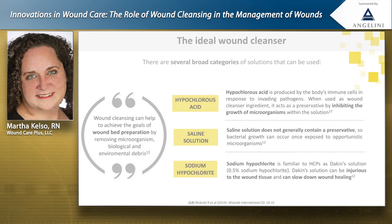Sodium hypochlorite is familiar to healthcare practitioners as Dakin's solution. Dakin's solution can be injurious to the wound tissue and can slow down wound healing. Dakin's solution is known as a cytotoxic product that's often used for wound irrigation or sometimes even used to be left in the wound. Again, cytotoxic ingredients are the ones that we do not want to reach for first or for prolonged situations. We want our wound cleansing regimen to help achieve the goals of wound bed preparation by removing microorganisms, biological, and environmental debris.